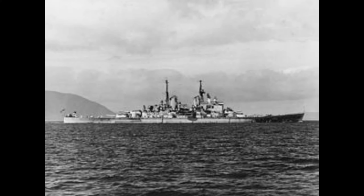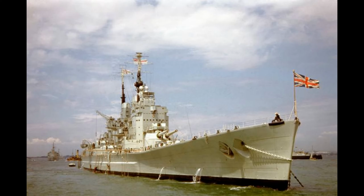of 37,870 yards, 34,630 meters. Their rate of fire was 2 rounds per minute. Vanguard carried 100 shells per gun.